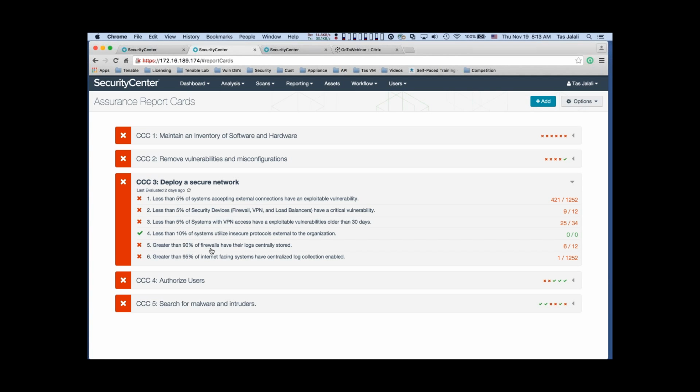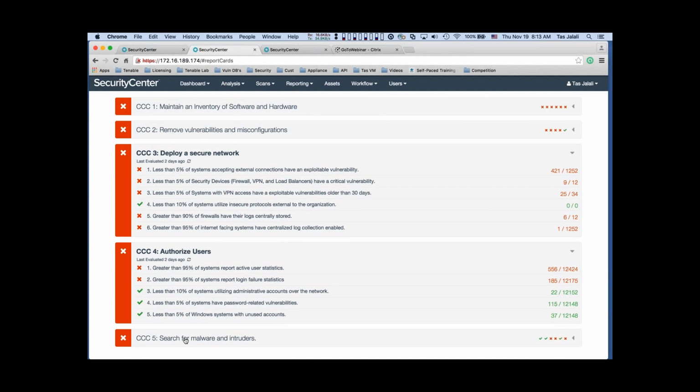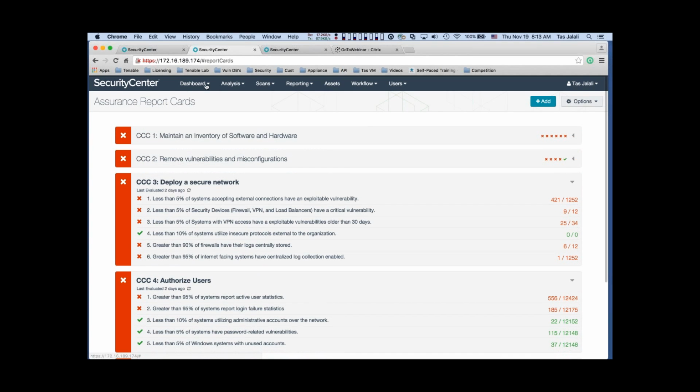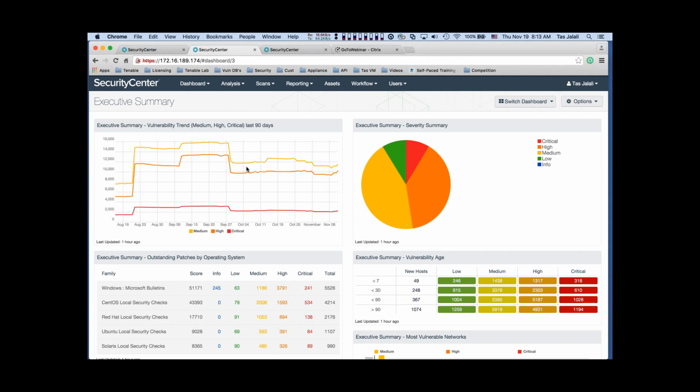And you can customize those things, right? Let's say greater than 90% of the firewalls have their logs centrally located. Are we giving users the permissions they only need, right? And are we searching for malware intruders, right? So this is kind of a quick overview of ARCs. I mean, a little time, I'm going to move quickly.